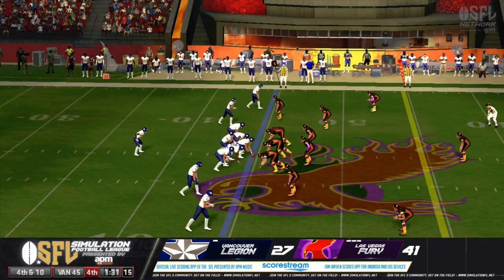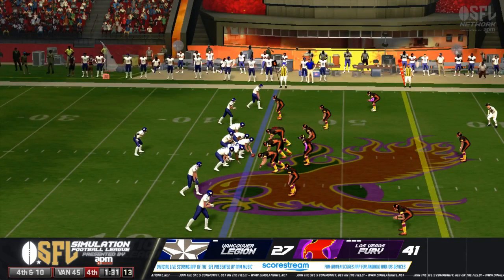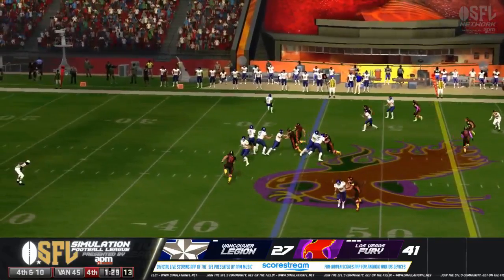Andy Hamilton says this is the first time Vancouver will lose by more than 10 points this season.